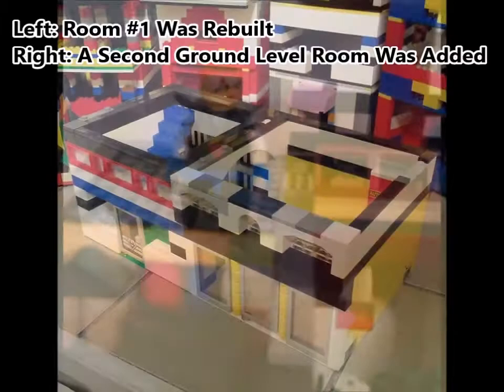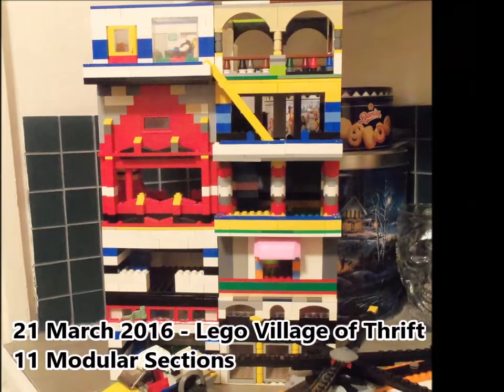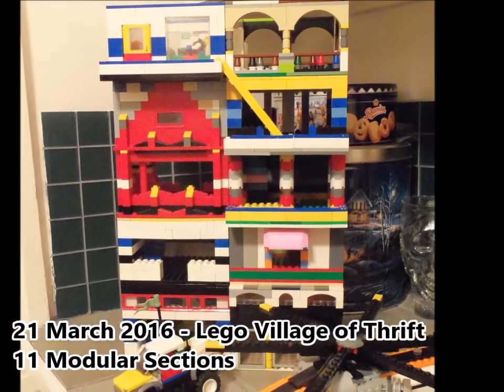Here are the 10 sections we have in our building. There's Melvin at the top. He says hi. Let's take a look at some of the ideas that came with each successive lot of random used Lego.